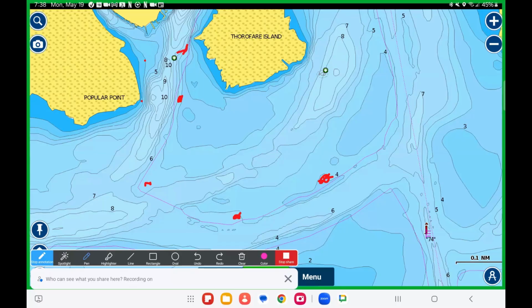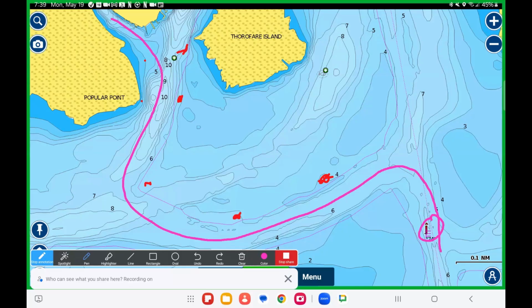All right, so you have this 74 down here, and you can usually find your way around this Thoroughfare Island to get back into your Beach Haven West entrance. But for some reason these buoys just don't show up on the chart, probably because they're seasonal. The permanent ones do, but the seasonal ones do not.